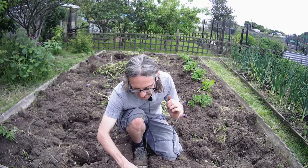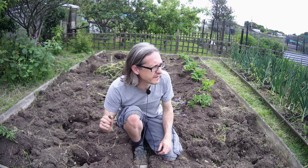Right, so I'll say less confident about this bed, but another digging over. I'm sure it'll be fine.